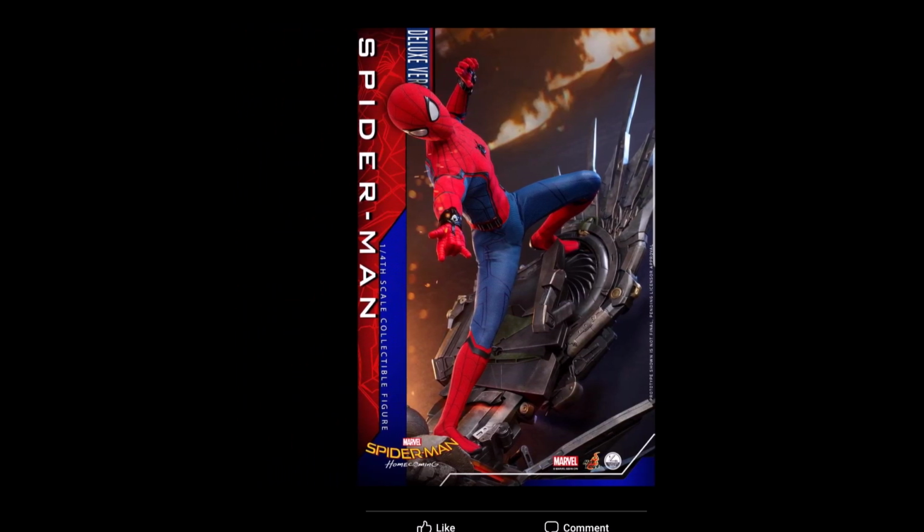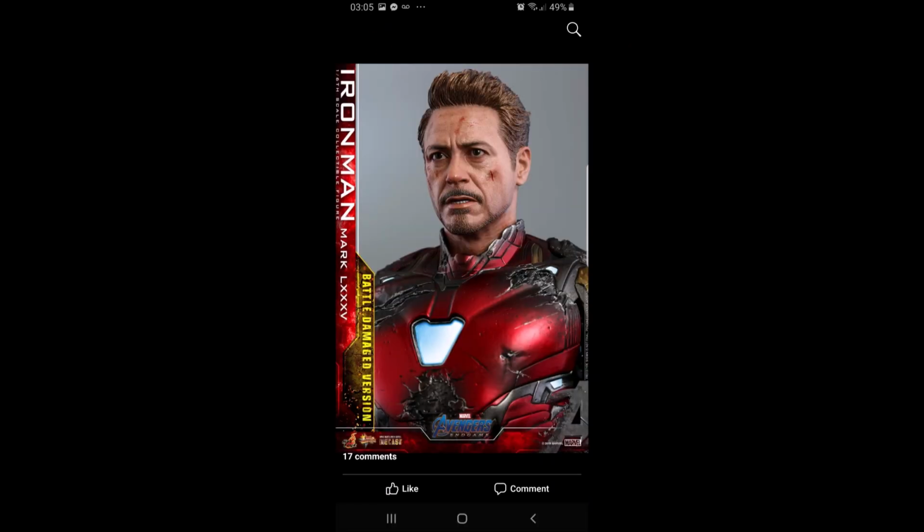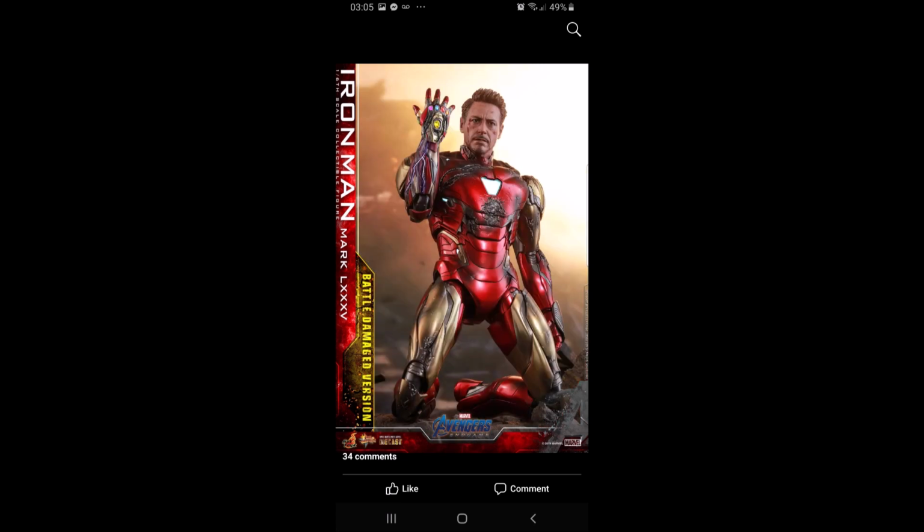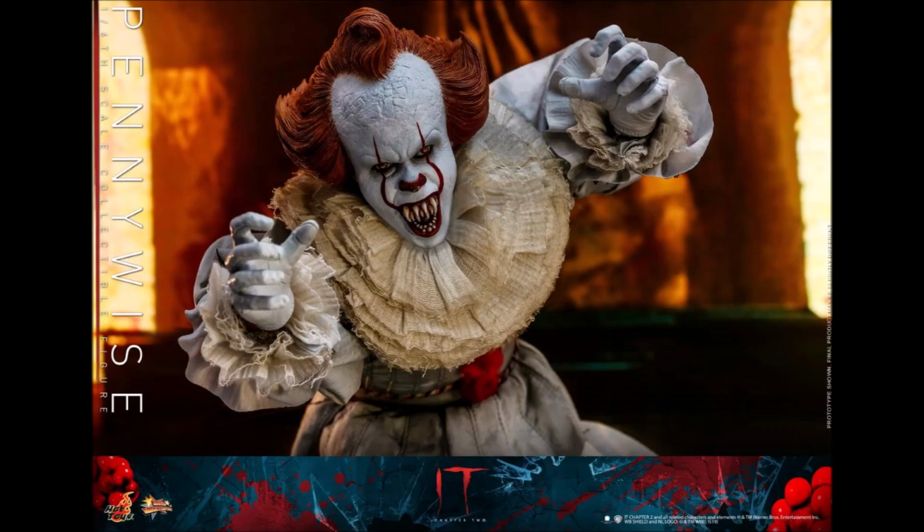It really is. And coming up, we have the Endgame Tony Stark, which I just think is a really iconic figure. It's going to be a very iconic piece. His last moments in the movie were really heartbreaking, man, because you were with all these characters for like a decade. And that pose there, that's just amazing. So that's definitely one I would get.